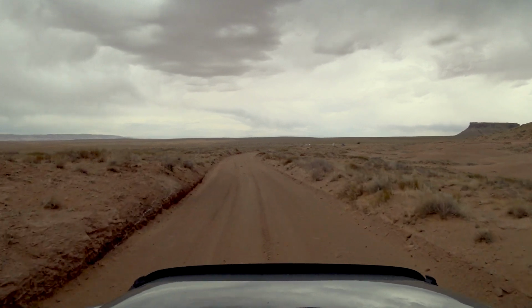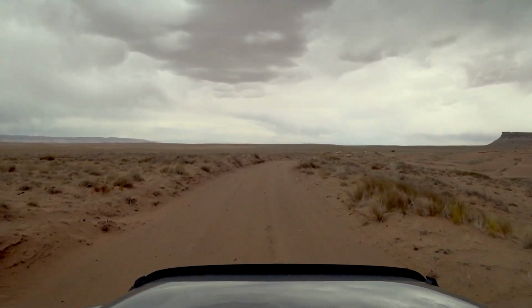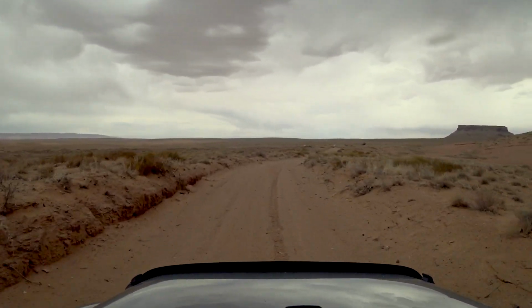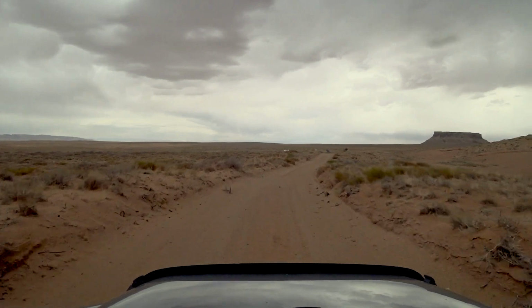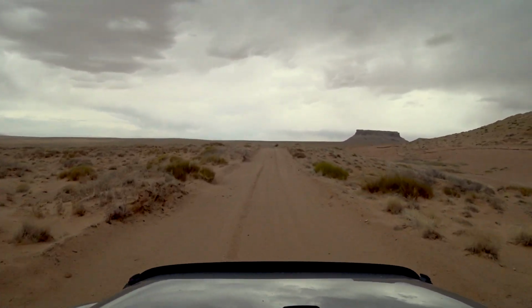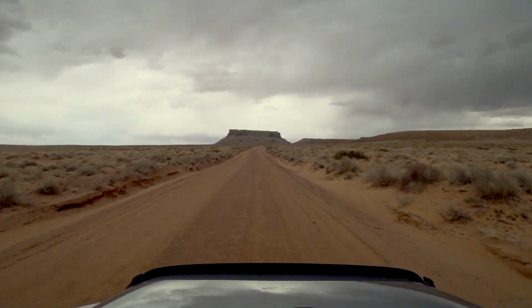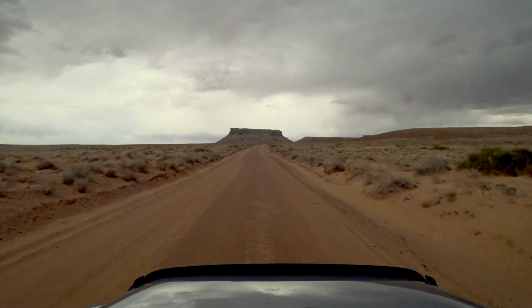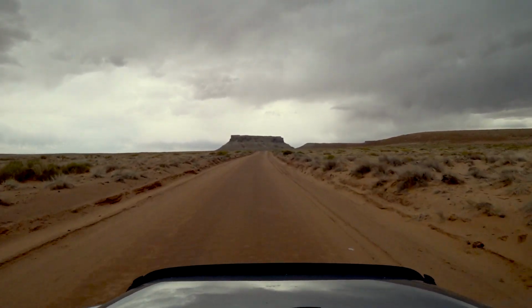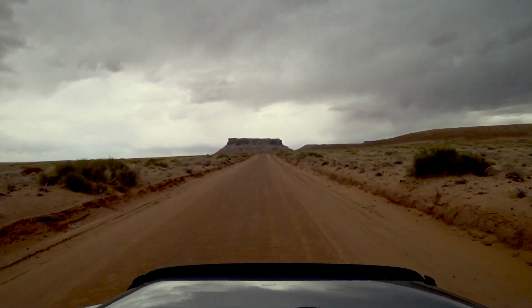The other guys are texting back and forth. I already sent them a message saying that I'm headed for the campground. They're expecting to be here around 4 or 5. Well, this is definitely a well-traveled road. The reason I say that, it's hard-packed and really wide. And you can see where people have driven on it and polished out the dirt.